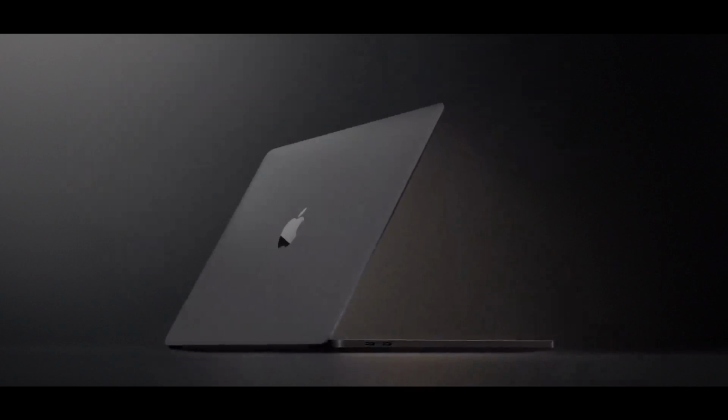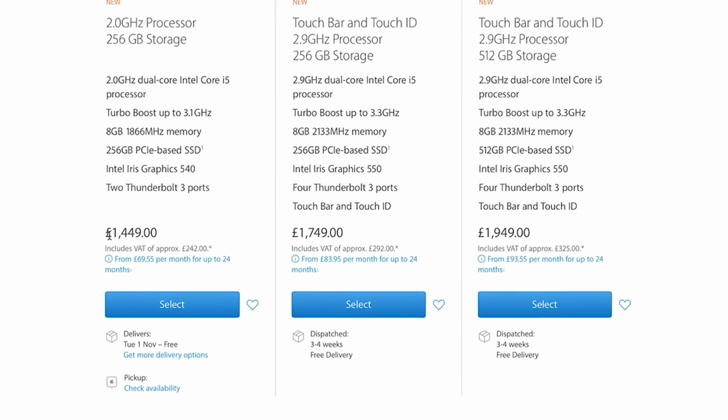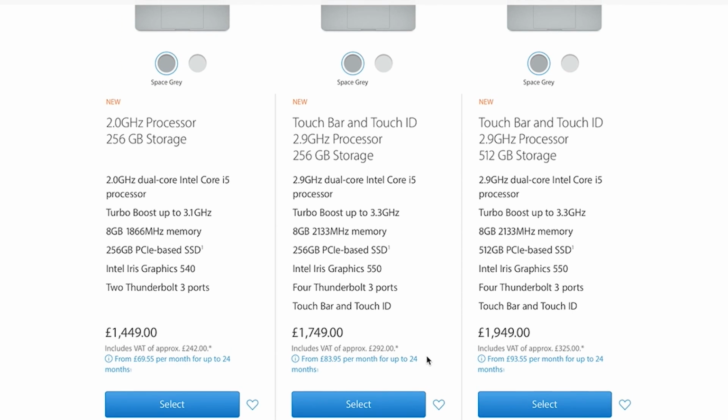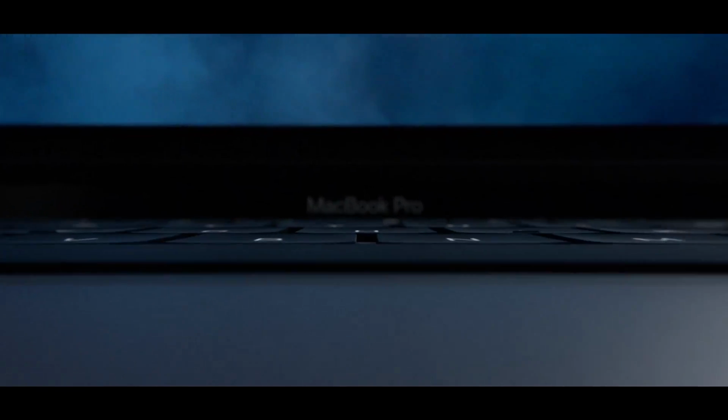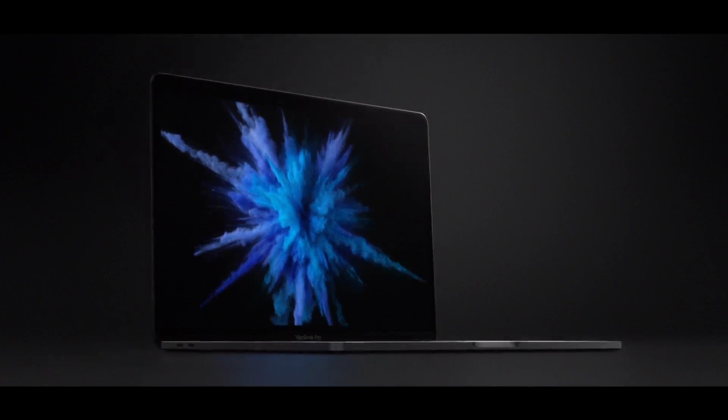Were you hoping to get Apple's new MacBook Pros this year, but were completely taken aback by the extortionate prices and lackluster specs? Well, it's a good thing you have found this video, as I'm going to recommend 5 alternative Windows laptops for you to consider that have just as much horsepower as the new MacBook Pros and will save you a crapload of money in the process.